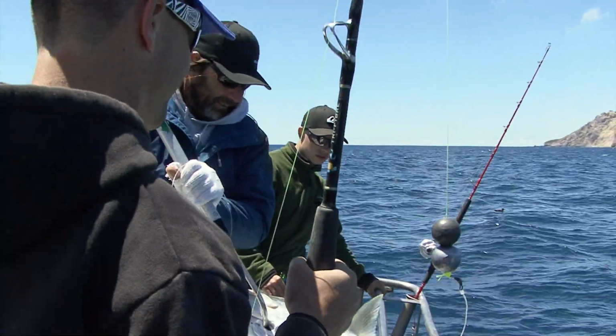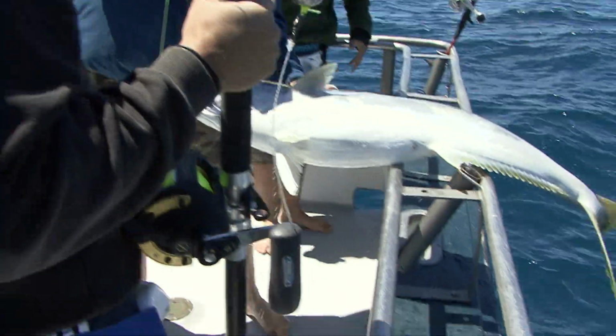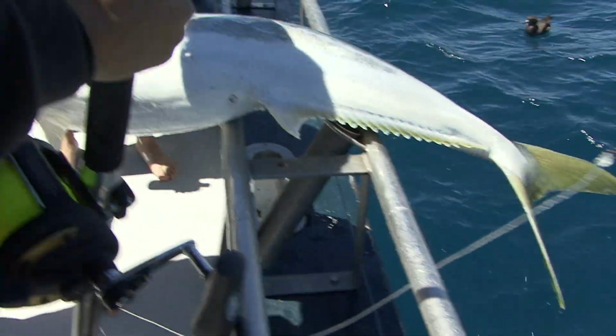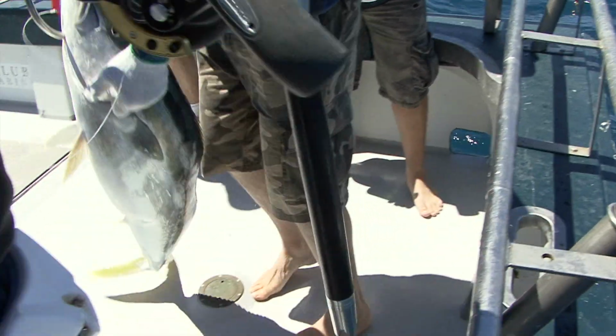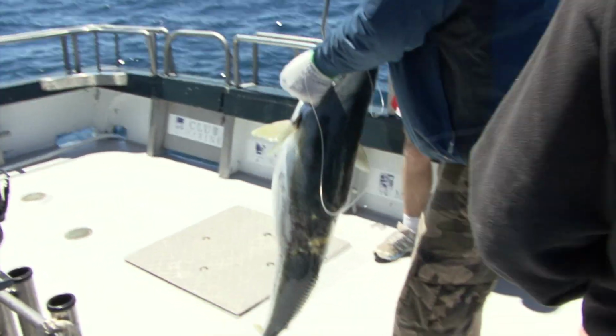Australia has been munched by something. Oh, fuck. Yeah, look at that shark. Jesus Christ. Look at that, man, the shark was.